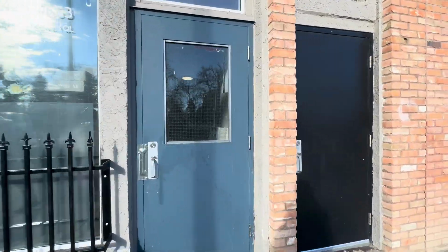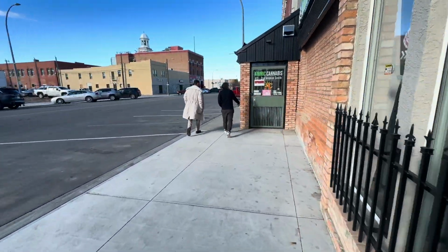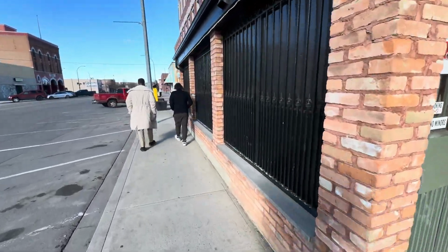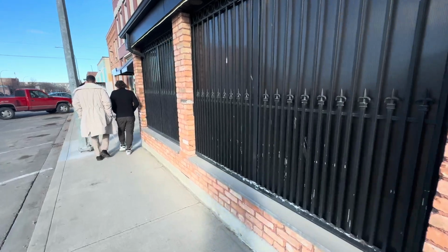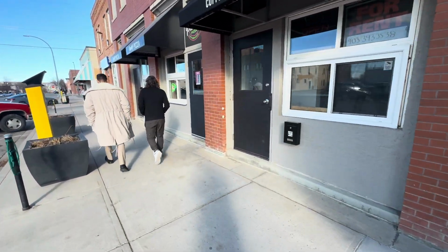How long have you had this for? I bought it in '98. This is brand new. I spent like $50,000 just on the canopy. I go down to the cannabis store. How did you get it? Where were you at that point in your life? How did you get the building? I bought it. I had a business for like 10 years.